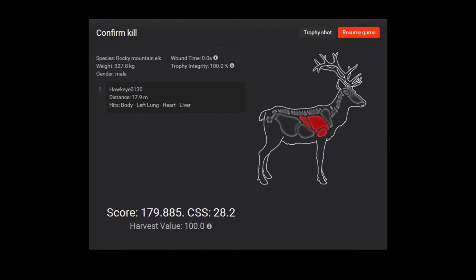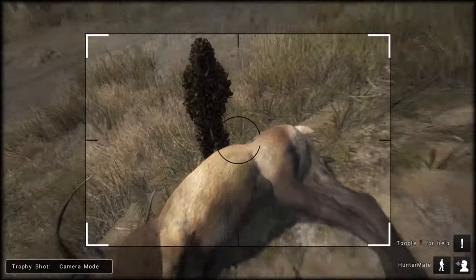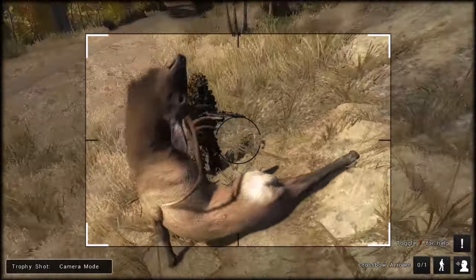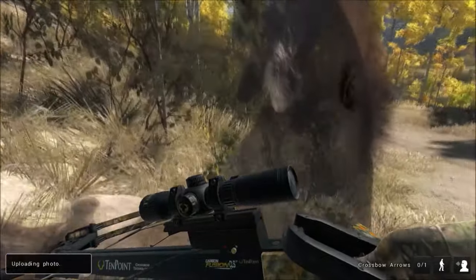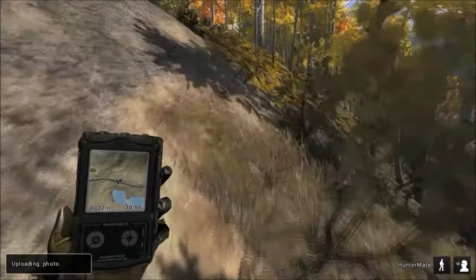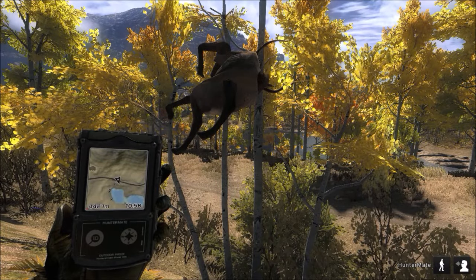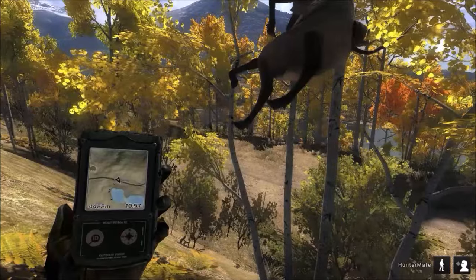This one was a 179. Accept that. Okay. How did that happen? Check this out. That doesn't look natural, does it? What? It's a tree elk. I think that's a glitch. That's what we call a glitch.